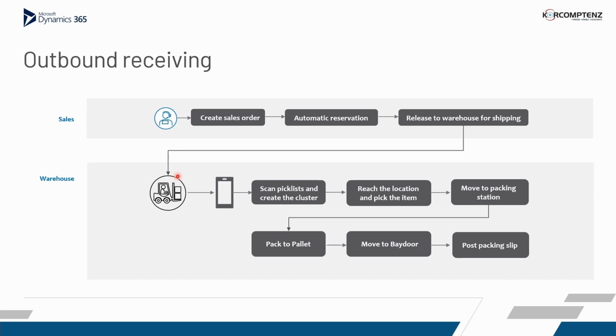At the time of picking, this consolidation and sorting will be there, and it will also advise in which tote to move the item, so that the items are moved to the respective totes based on the pick list on the order. And then they can move it to the packing station where they can pack the items and stick the labels. Finally, they can move it to the staging or the bay door once the truck gets in, so they can move the items to the truck. And after that, they can post the packing slip.